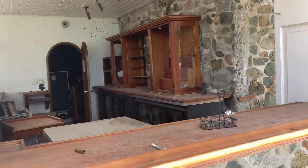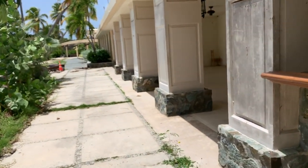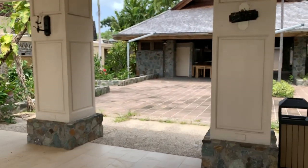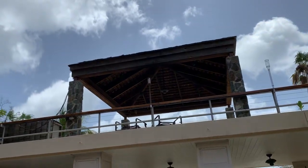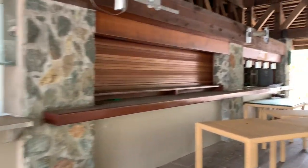This is the bar area right here. Go take a look at that. Wow. Okay. So then you got this courtyard over here. Isn't that beautiful? Look at that, there's a balcony on top right there. Okay, we're not gonna go on the balcony though, because we're gonna expose ourselves. We're gonna stay here. This is the dining hall. Look, there used to be a TV right there.